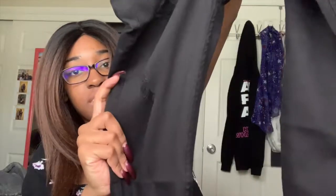And these are ripped jeans. Pockets in the front, but they have back pockets. Jeans from Hollister, and that's all I got. I got two pairs of jeans because over here in Maryland it is tax-free weekend, so I got those for exactly $50. I didn't pay no tax, nothing, when I ordered these. I couldn't pass that up.